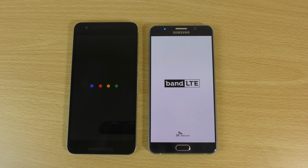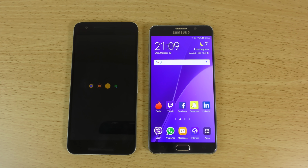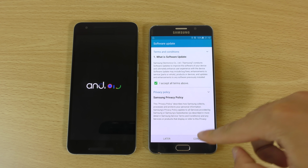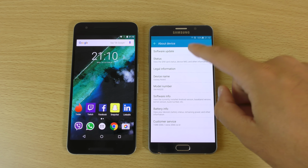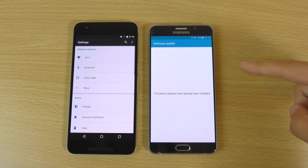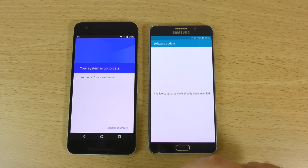I think it's going to be close with these two because they both have strengths going for them. You've got the 6P with its stock Marshmallow versus the Exynos 7420 or 22 in the Note 5. You can see the boot up very fast here still, not messing around. 4 gigs of RAM as well. So you can see we are all up to date here on the Note 5, so you can ignore that message. Just show you quite quick. You can see no updates, and this one all up to date as well.